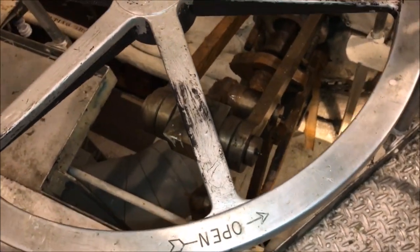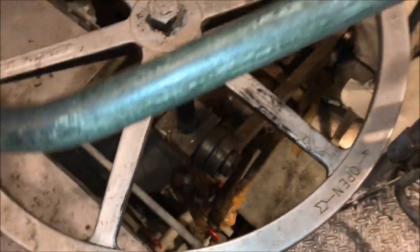Good gosh, that's our job. Anyway, back to real life. It was called stop instead of close.